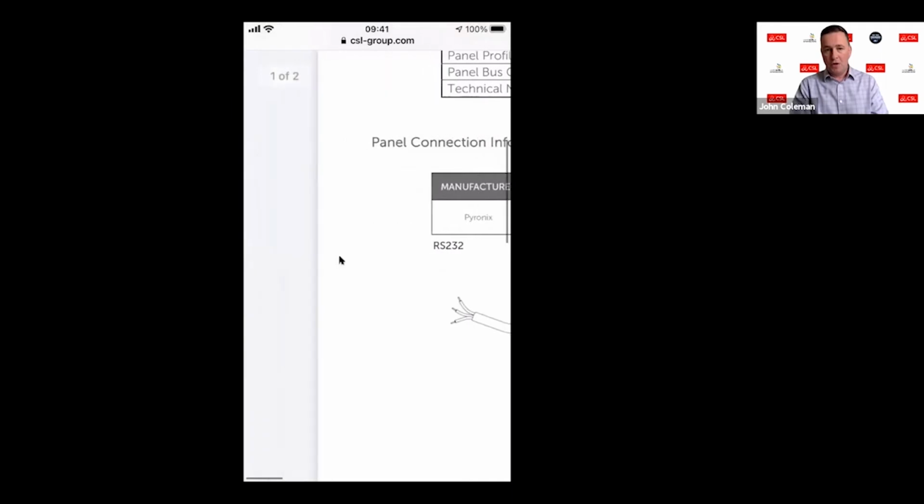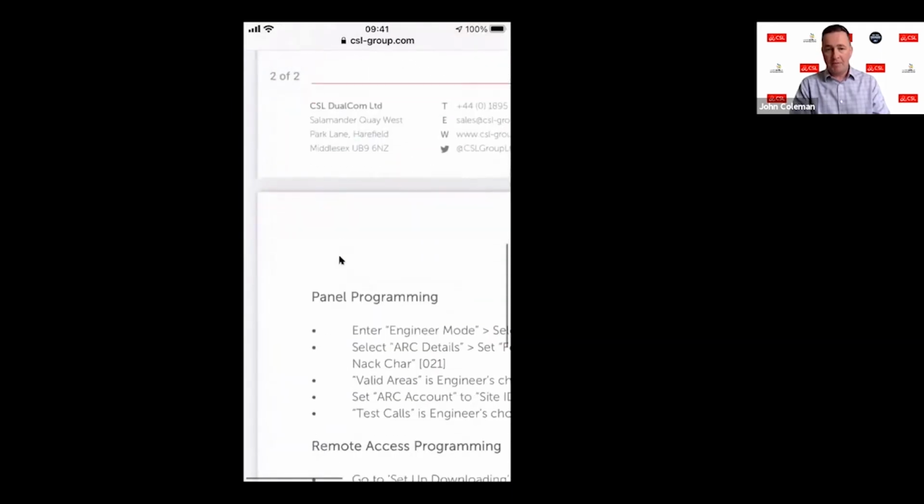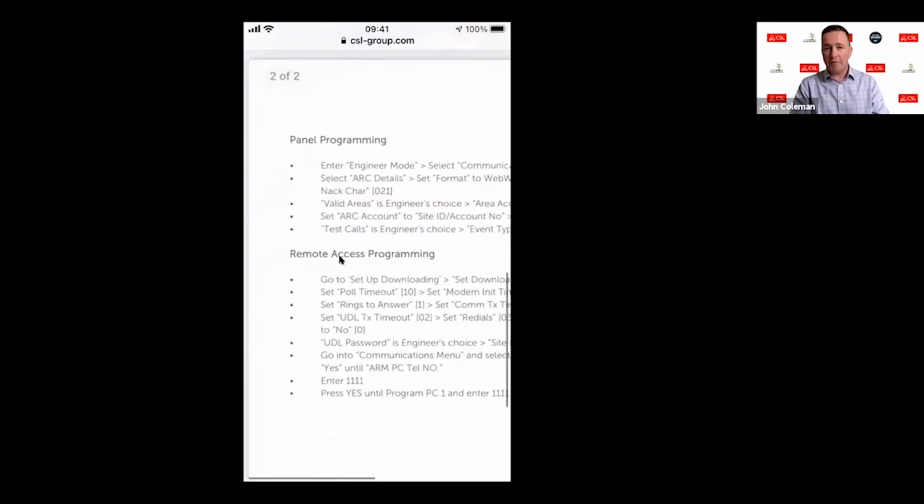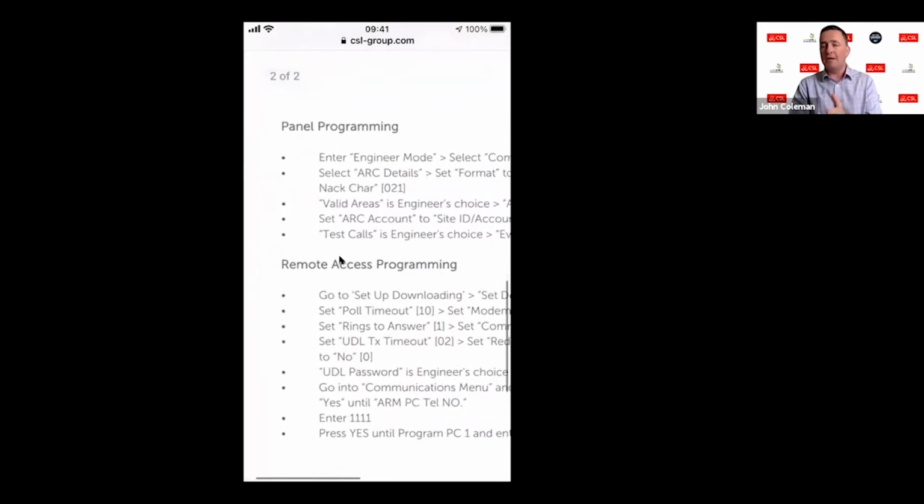And what we also show within the specific guides is how to program up the control panel. As I said before, you're not actually programming up the DualCom anymore when you're doing serial connectivity. You're now programming the control panel. So it shows you step by step what you need to do when you're going into the panel programming. Feedback from engineers on MyBase is they really do love it. It just makes that install process a lot simpler, a lot more straightforward, and most importantly, a lot quicker on site as well.